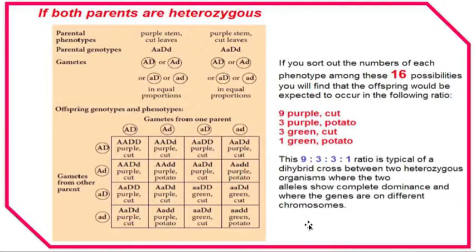So if both parents are heterozygous in this case, then you sort out all the gametes to do a more complex Punnett square. Okay, so looking at the top, you have a parent with purple stem and cut leaves, crossed with a purple stem, cut leaf, 2 heterozygous for both those traits, the dihybrid. Those gametes could be either of these. So when you set them up this way, you set up all the possible gametes from each parent. So you have homozygous dominant, heterozygous, heterozygous, homozygous recessive, and then from the other parent, homozygous dominant, heterozygous, heterozygous, homozygous recessive. And you cut all the way through, and what that gives you is a very typical possibility that you see in these dihybrid diagrams.